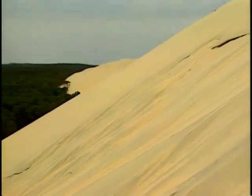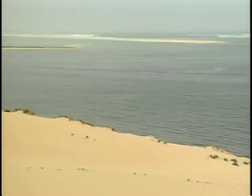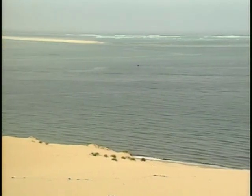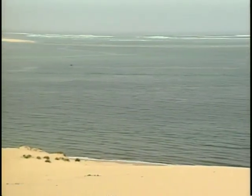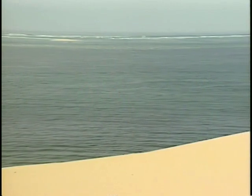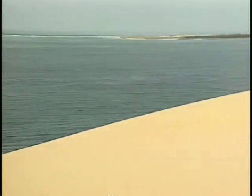On the forest side, the bare dune rises at an angle of more than 30 degrees. Across from the dune, a coastal pass leads to the Arcachon Basin. The sandbanks beyond are the reserve from which the winds lift the sand and drop it onto the dune, constantly replenishing it.